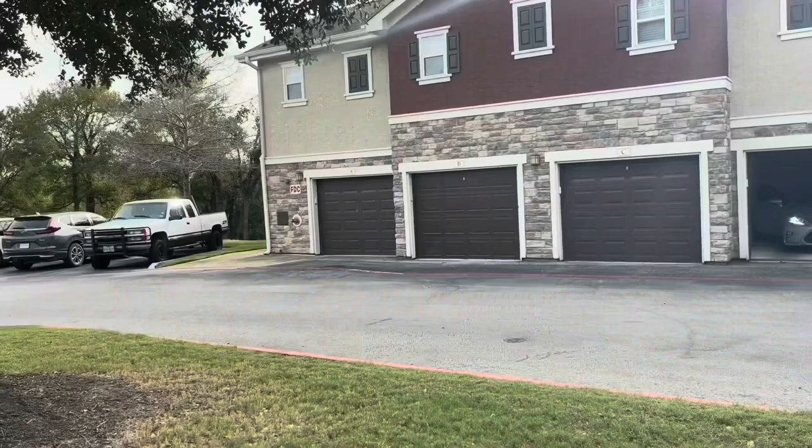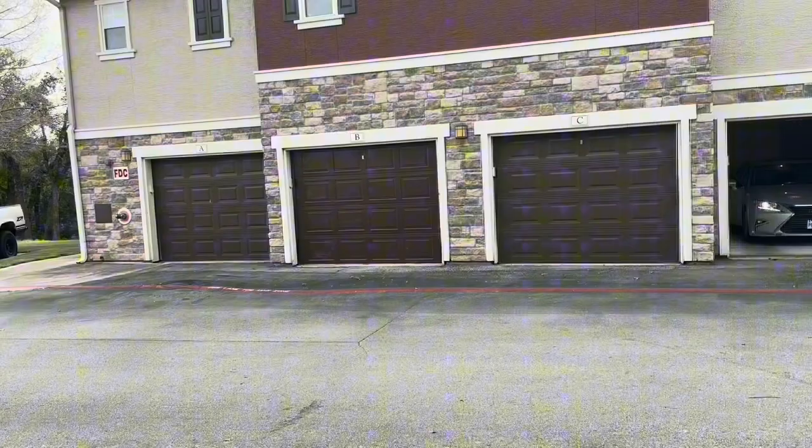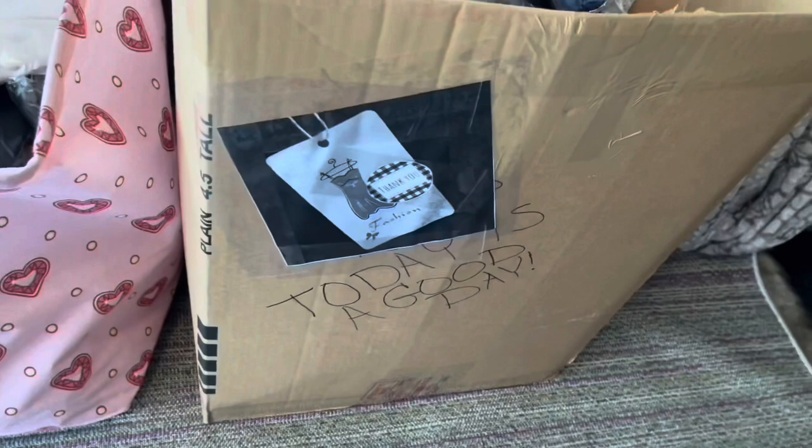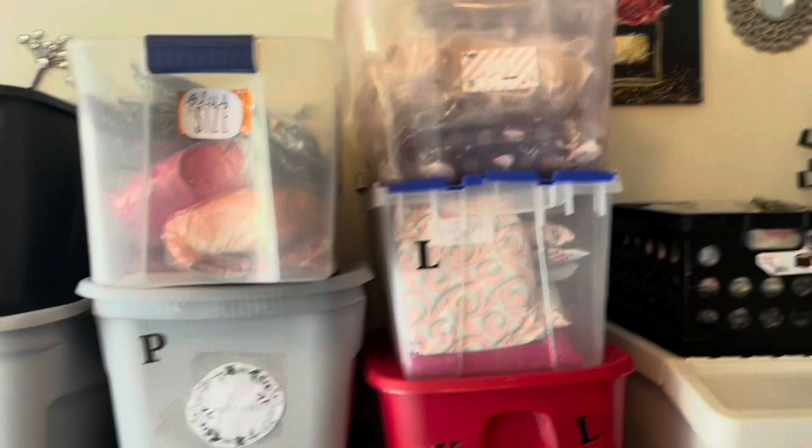Okay, y'all, let me show y'all what the garage is looking like now that I got a lot of my inventory in here. Okay, this is how we're looking. These are all dresses, y'all. I just put all the dresses together. We got some stuff over here. And I gotta pull these two items.